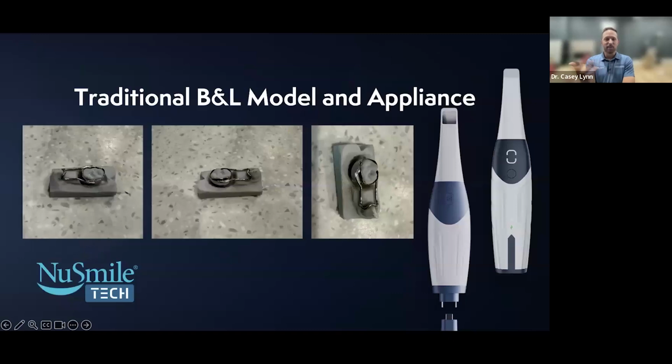Now, I'm going to show you guys some examples that I had at the office. As Chris mentioned, we put this together quickly. So I was like, hey, I've got some things I can pull up. I don't have a ton of recall x-rays and pictures of patients to show you guys, but this is just a traditional band and loop where I 3D scanned the arch. He was a tough kid.